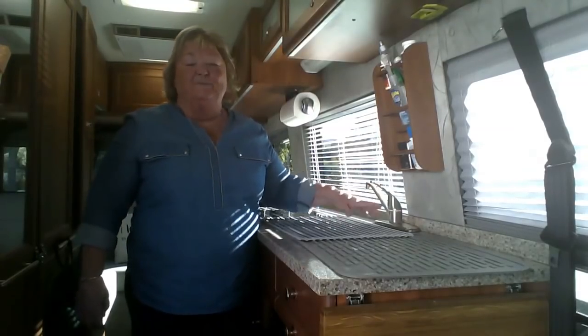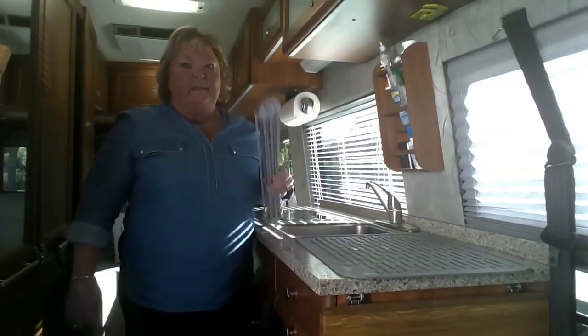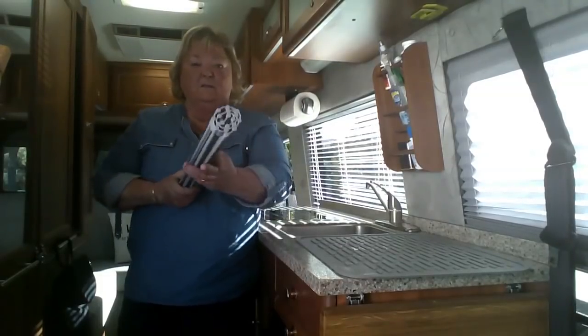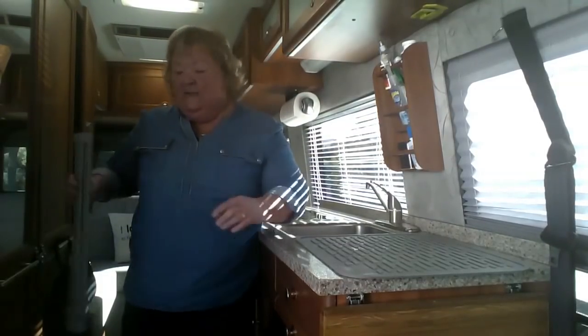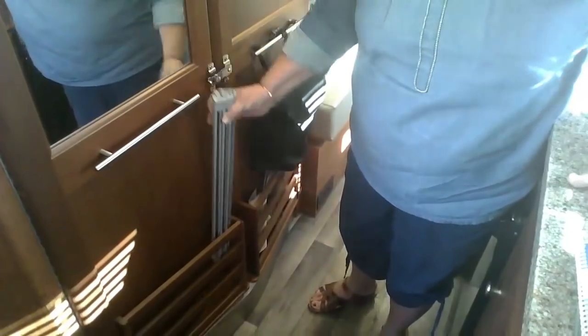But I thought that was really nifty to have something that rolls up, compresses into a really small space, and then fits right across the galley, right in the magazine rack.